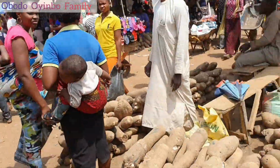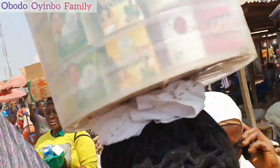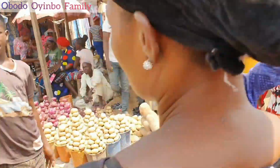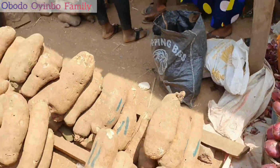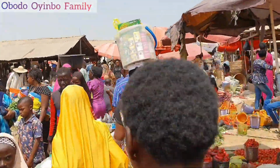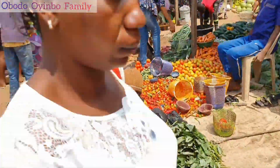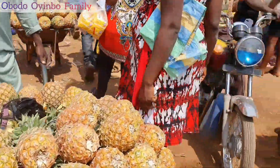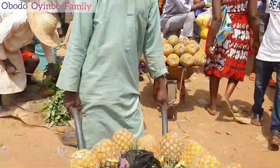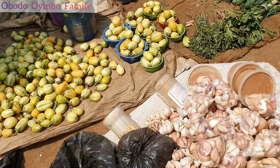So I just managed to walk around the market just to see what the market was like. Obviously, I didn't buy anything. I was just tagging along. It's my friends that were shopping. They normally come here, I think, once in 2 weeks or once in a month to do their bulk shopping. So they were telling me about the market. I said, let me go and see. But the reality of it is that this market is difficult to walk around because there's no shade. You can see there are no stores. Everything is just in the open. So it's just like a wild area that is just open.